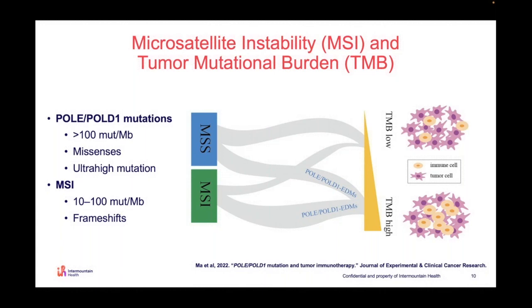They're usually missenses. However, microsatellite instability or microsatellite unstable high tumors have around a range of 10 to 100 mutations per megabase. And these, due to the nature of microsatellite instability, are usually frameshifts. So they're usually small indels, a deletion or insertion. So their mutation signature is different than a POLE or POLD1 mutation.